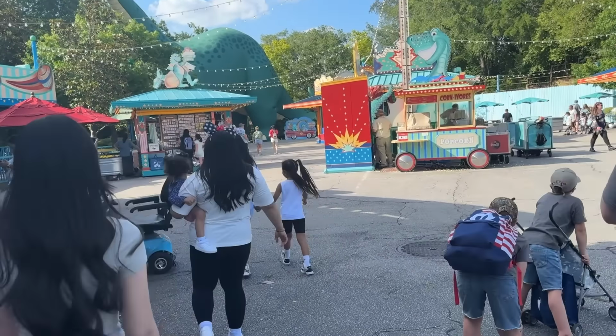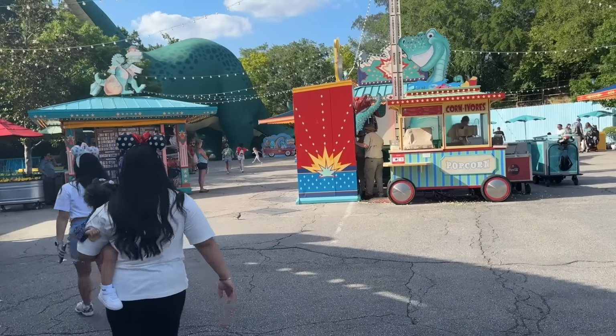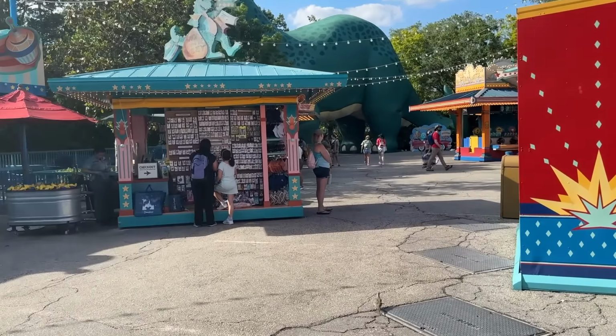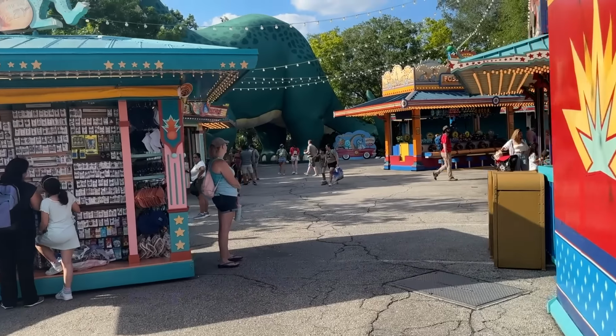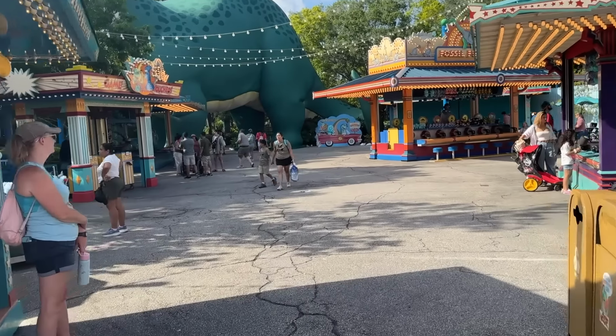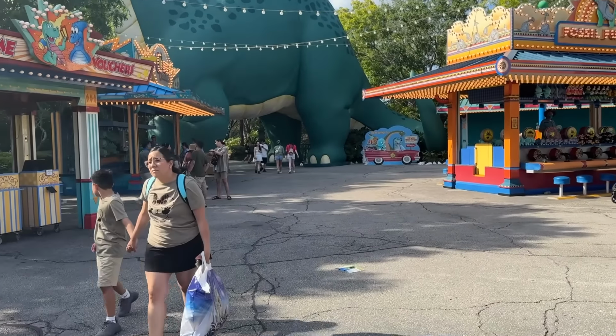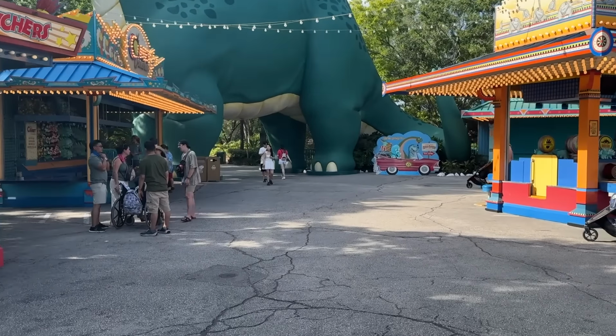We are headed back to Asia for Kali River Rapids. Fly Z-E-F. Yeah, fly with the dinosaur, did that. Now we're gonna get spit on by some elephant statues. I will show you what I mean. We're headed to Kali River Rapids.